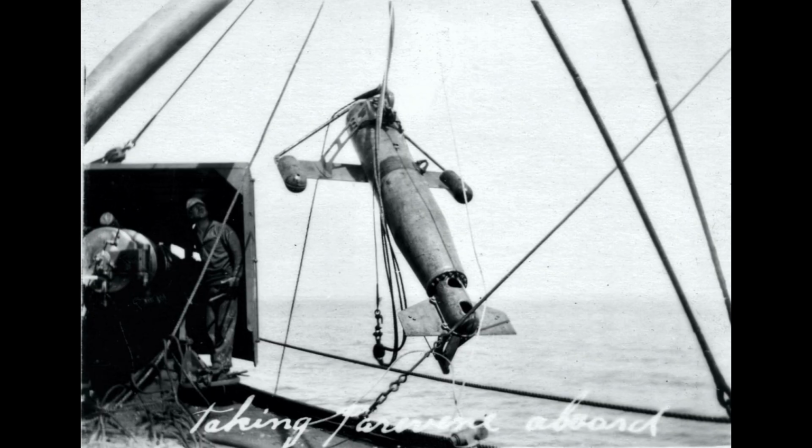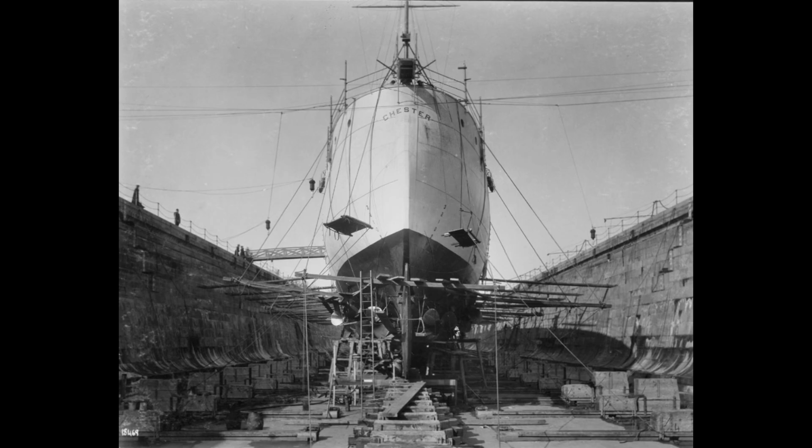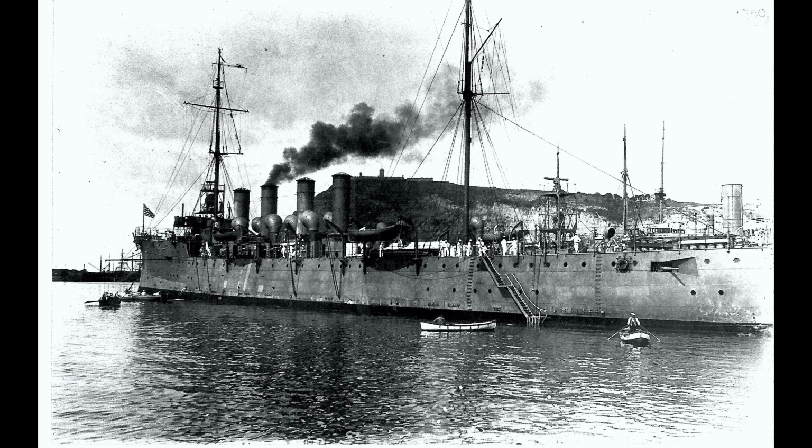From late 1915 to early 1916, the Chester was involved in relief efforts in the Middle East and safeguarded American interests off the coast of Liberia. It also served as a receiving ship in Boston before being recommissioned for service in World War I. During the war, the Chester patrolled the East Coast and escorted convoys between Gibraltar and Plymouth, England, even engaging with an enemy submarine in September 1918.